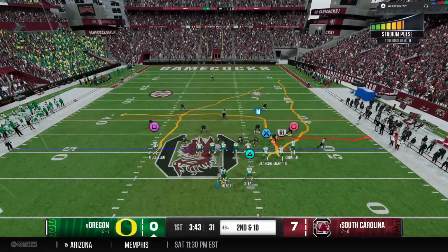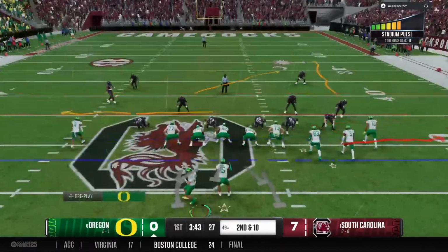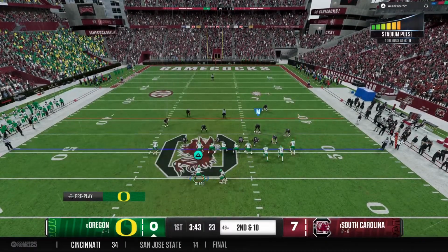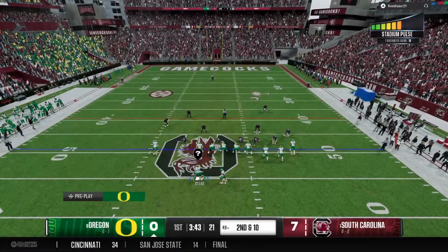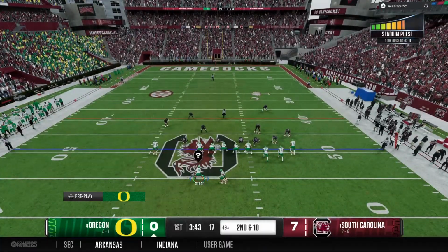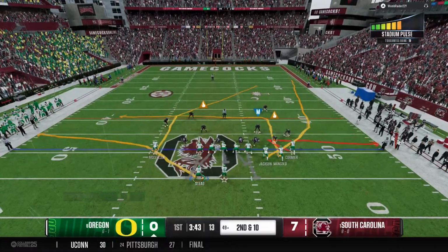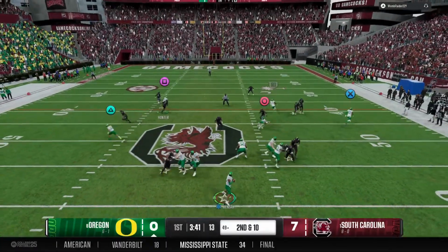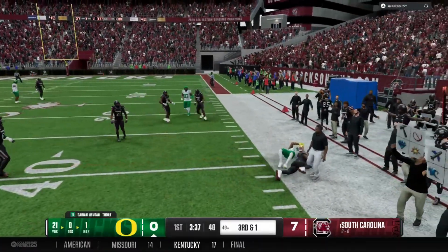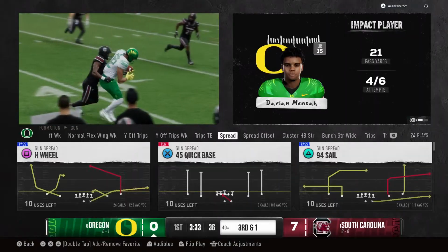Getting set. Here's second down. And the back now goes in motion. And the QB will try again on 2nd and 10. Receiver makes the catch. The defense grabs him after the completion. He's just short of a first down.